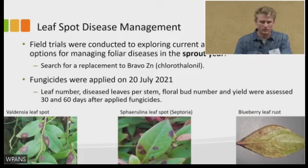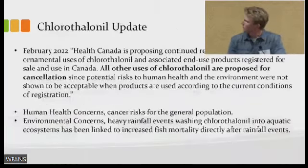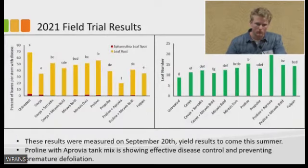And as an assessment, we did it 30 days after and 60 days after. We looked at the leaf number, the diseased leaves per stem, as a percentage. And then later in the year, we did floral bud number. And next year, we'll be doing yield because this is a sprout year. We also did NDVI, which Joel mentioned earlier. So how healthy is that canopy from the UAV or the drone's perspective looking down? So that's just a brief update on the chlorothalonil situation, which Dave already mentioned, the human health risks, and then also the environmental concerns. So here are some results from the 2021 field season.